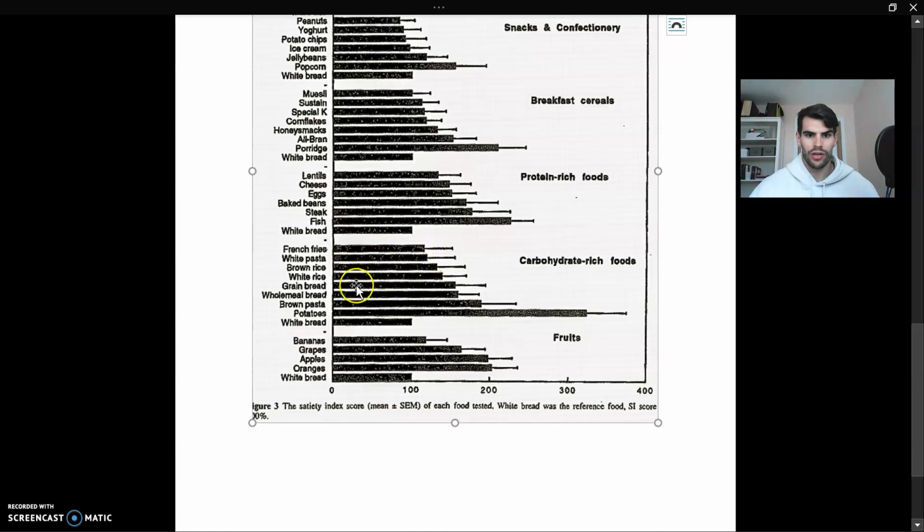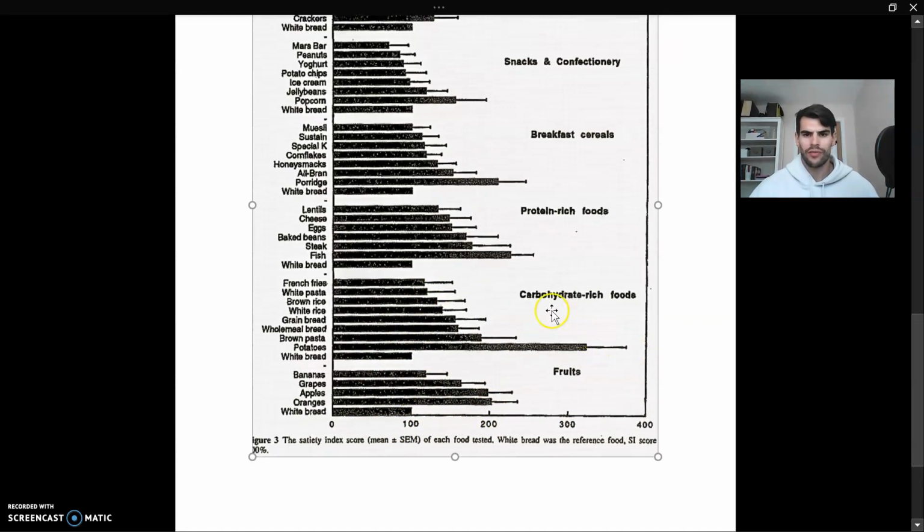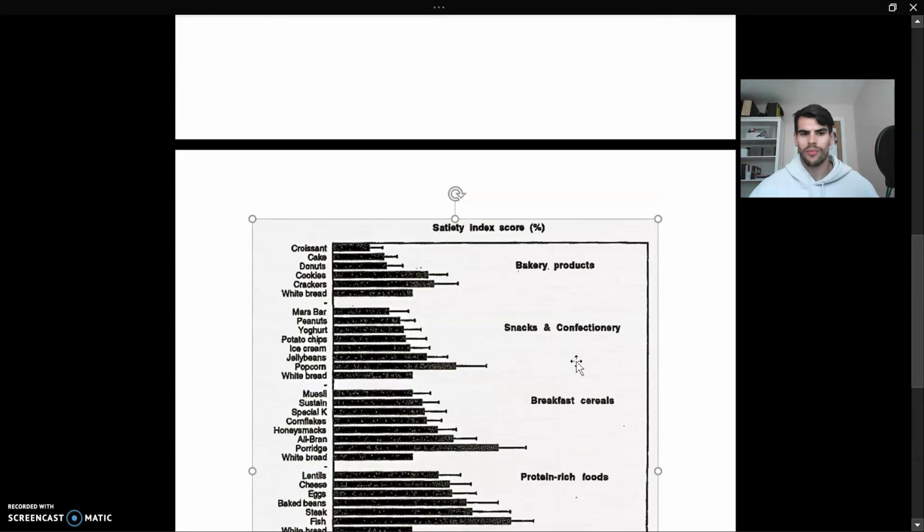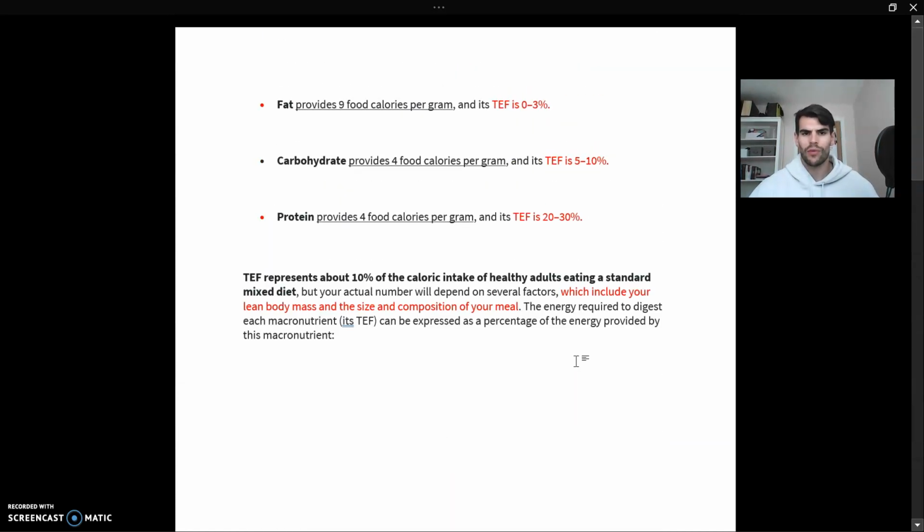So again, you start looking, wow, look at that. Potatoes is one of the most satiating foods, which makes sense why a lot of people might use sweet potatoes in their meal prep, especially when they're trying to diet. But again, it just gives you an idea of different foods and how you can maybe use that to your advantage. So to summarize this lesson, guys, the main thing I want you to take away is that fat is the most calorific. Carbohydrates is 4 calories, and protein is 4 calories per gram.